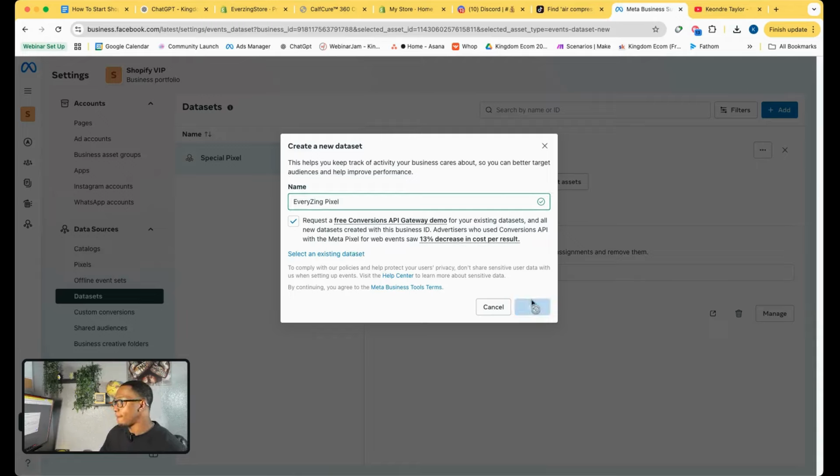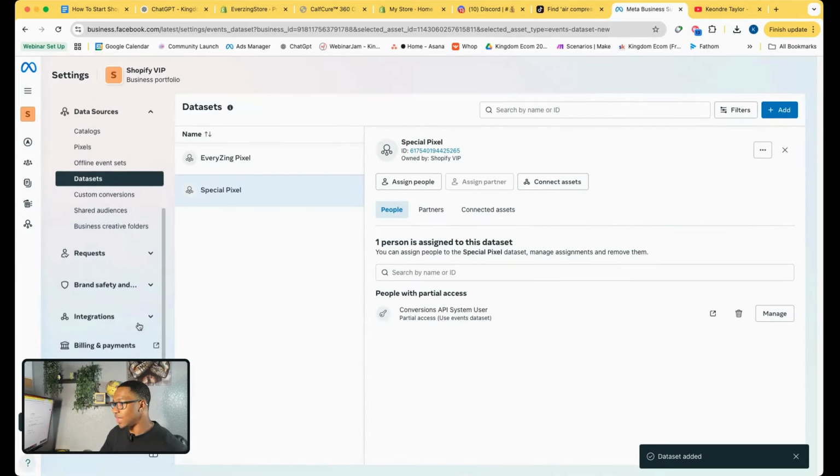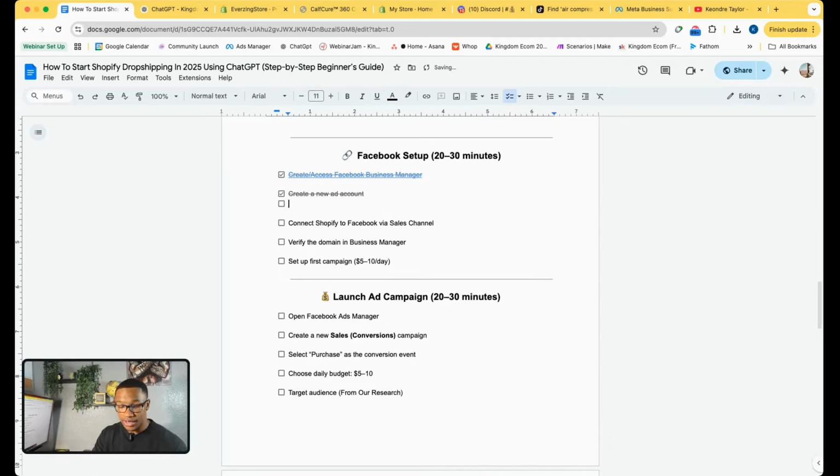And then we are good to go. Once we have that, we are in the game. So now that we've created that, we just got to create our ad account. So we create our ad account and we create our business portfolio. And then once we create our ad account, we then have to go ahead and create a Facebook page.